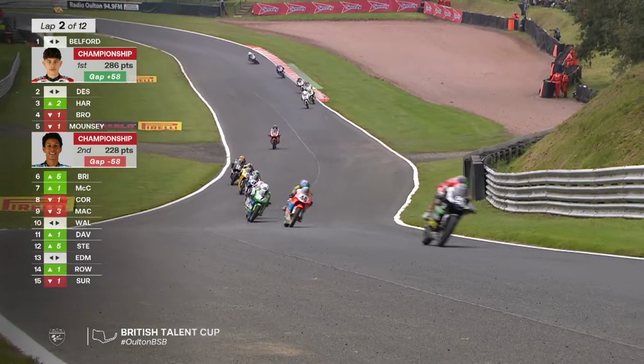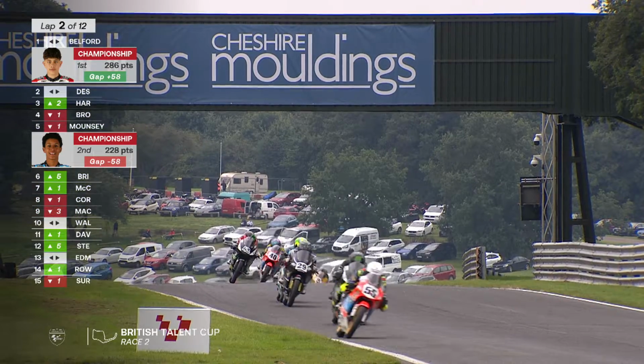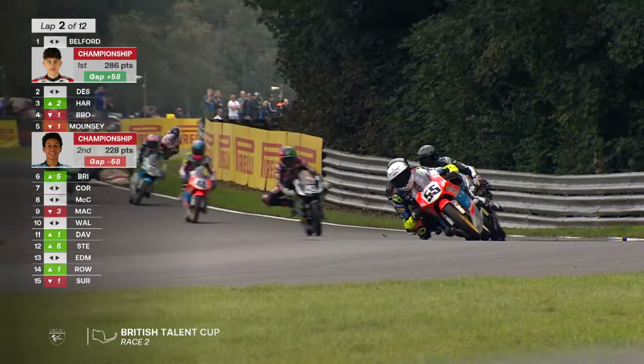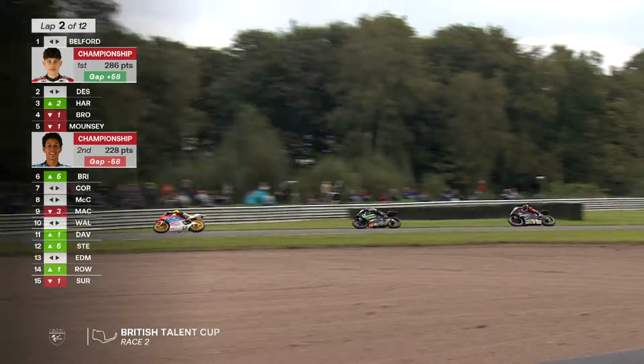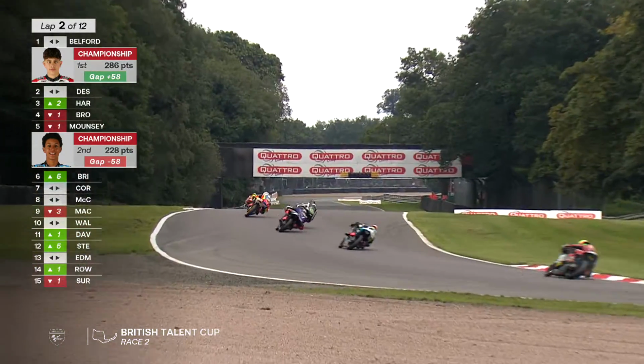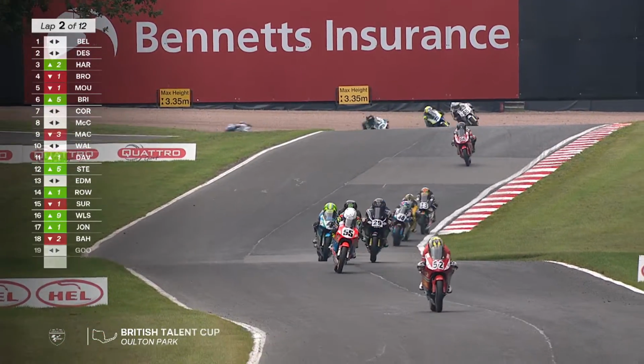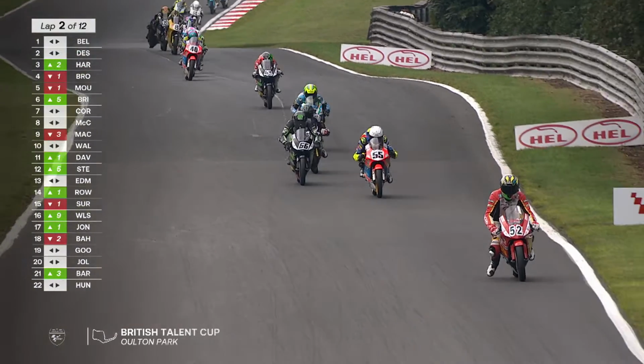You can see the advantage there for Evan Belford. He would be crowned champion at this point. He needs a 50-point buffer going into Donington Park in a couple of weeks. As it stands, if the checkered flag fell now, 58 points would be the advantage. Belford would be crowned as the 2023 champion. He's certainly looking like a champion. Look at the gap. We never had any kind of gap like this yesterday.